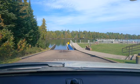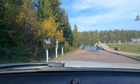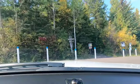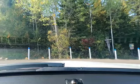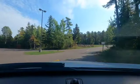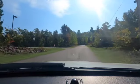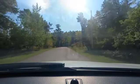And Lynn's afraid I'm going to go the wrong way here. Take us in the water. Get her feet wet. I'm just showing the boat ramp. What better way to do it than drive into the water? Boat launch, no parking. Alright. A couple of boat trailers. So if we had a boat, there's where you can put it in the water if you're in Copper Harbor, Michigan.